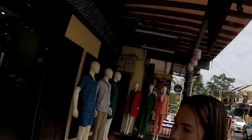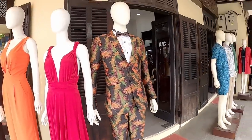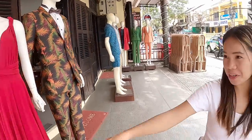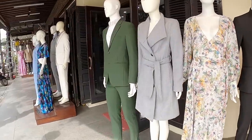We're just making this up as we go, and there's so many different things to see and do. Look at the suit. Fits you, the nice suit. Oh, the red one? All right, you wear that one, I'll wear that one. Wow. The green one's cool too.